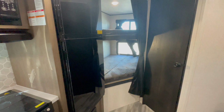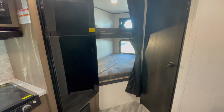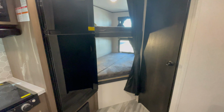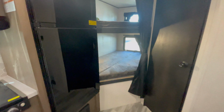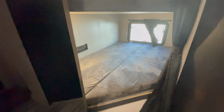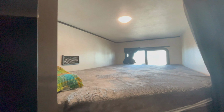Now let's take a look at the bunk beds area. The double over double bunks provide plenty of sleeping space for the whole family or guests. With pleated blackout nightshades, LED interior lighting, and closable AC vents, everyone can enjoy a comfortable night's sleep.